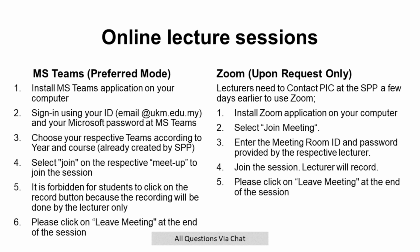We also have Zoom, which is available upon request only. The lecturers need to contact the person in charge a few days earlier to use Zoom. Please install the Zoom application on your computer. Select Join Meeting. The lecturer will provide the room ID and password. Use that to enter the respective session. Join the session. The lecturer will record the session. Please click on Leave Meeting at the end of the session. All questions for those online will be answered through chat.